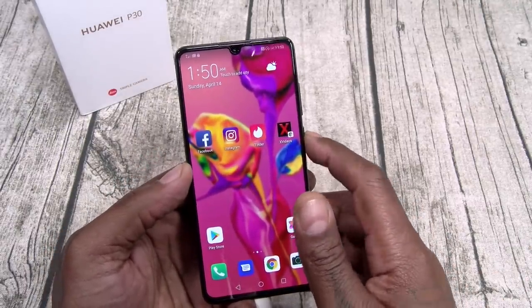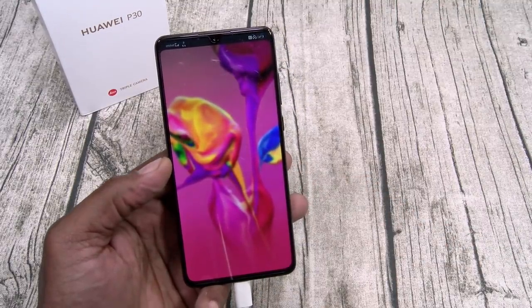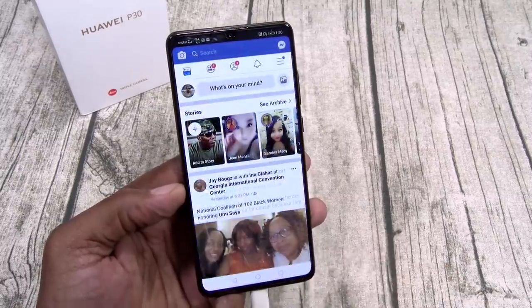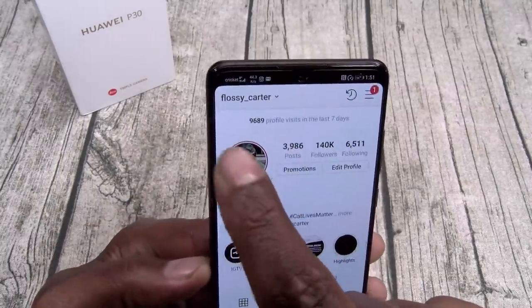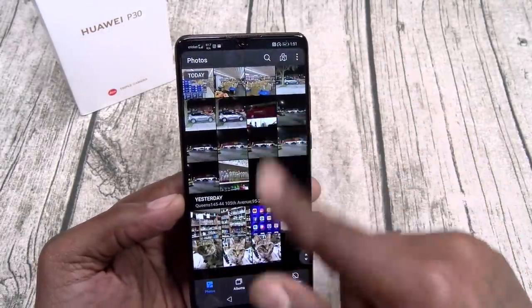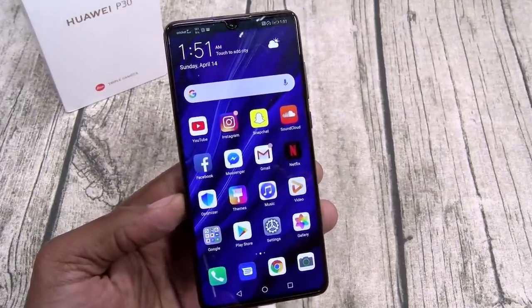Now I can close the phone back up. Open it with my right hand. Back to gentleman status. Let's go to Facebook. There's my Facebook again. Let's go to Instagram. Flossy Carter, that's my Instagram. And let's go back to gallery. No thought activity. This is so sick.